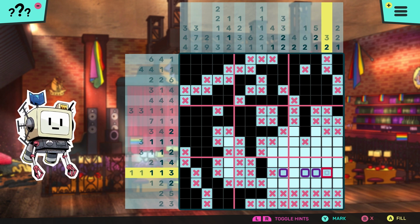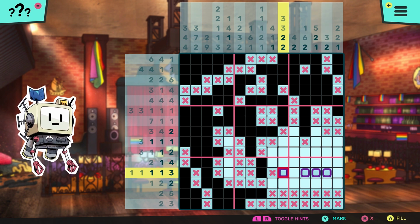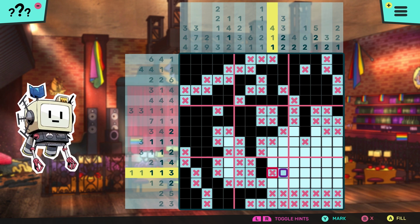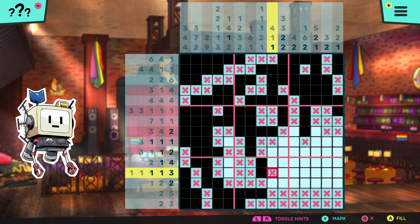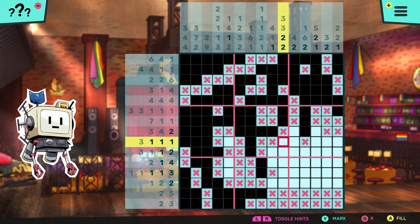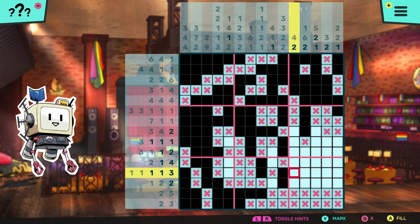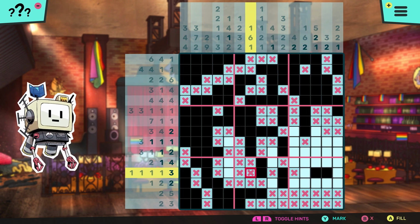Alright, how about the 1, 1, 3? So if this is the first of the two ones, then that could be true. Alternatively, it's like this, and that could be true. So either way, that 3 can be slid a number of ways. Damn. Oh wait, here we go. 2 and 2. Easy. Oops. So now I know for sure that the 3 sits over here.